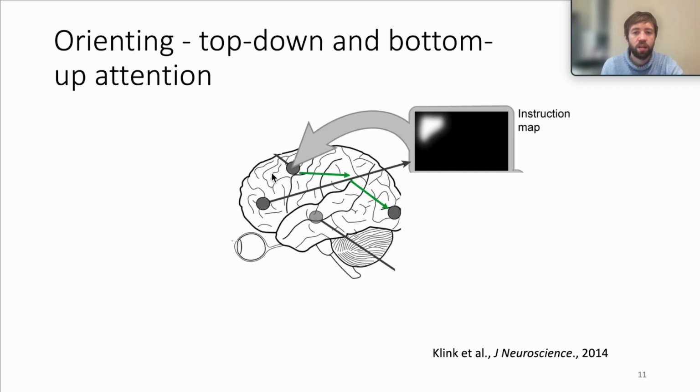This is known as top-down attention, because these instructions are usually processed in the frontal lobe and parts of the prefrontal cortex, and they're sent down from an area known as the frontal eye fields back down through this attention system, eventually affecting neurons in the visual network. So this is known as top down because it comes from neurons that are near the top of the cortical hierarchy down to visual neurons that are near the bottom of the cortical hierarchy.